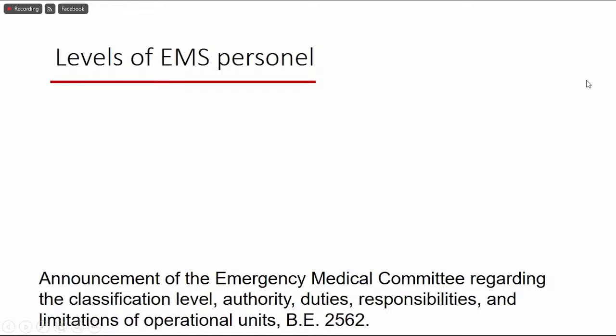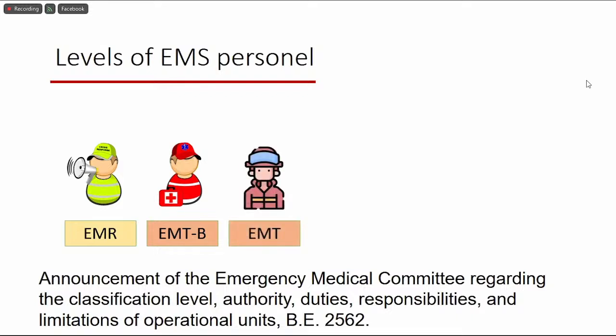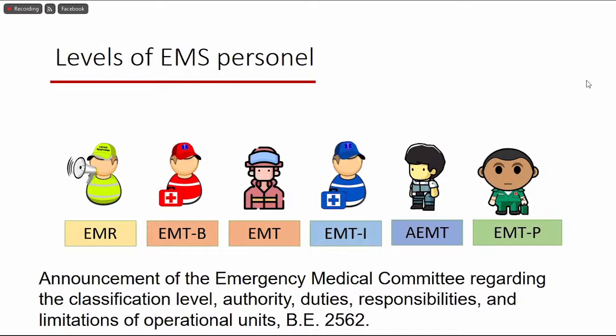About the levels of EMS personnel, EMR is the lowest competency, then EMT basic, emergency medical technician intermediate, advanced emergency medical technician, and emergency medical technician paramedic. So we have 6 levels, and each level has different competencies.